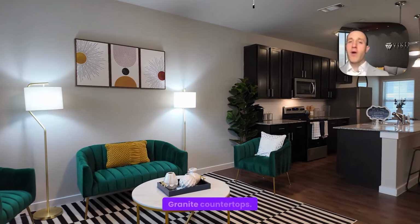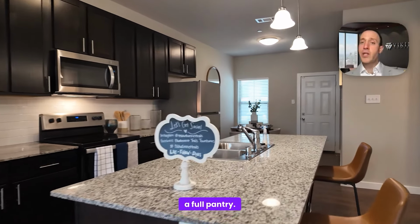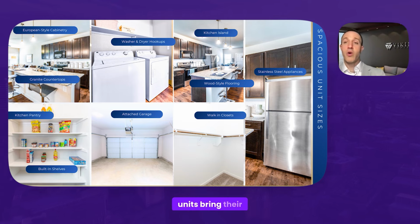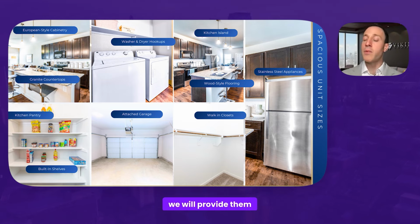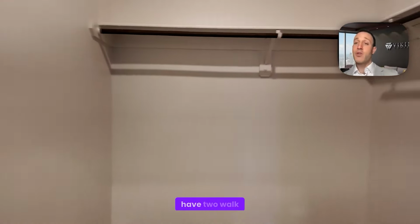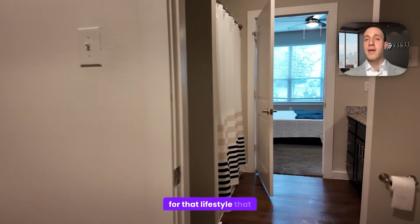Quality of finishes here. Granite countertops, modern shaker cabinets. It's really spacious. There's a kitchen, a full pantry, stainless steel appliances. They get washer dryer hookups. A lot of these units bring their own washer dryer. If not, we will provide them, again, for additional rent. Insanely large closets. The first floor bedroom and the 4 bedrooms have 2 walk-in closets for that first floor bedrooms. Spacious and meant for that lifestyle that we're looking to attract.